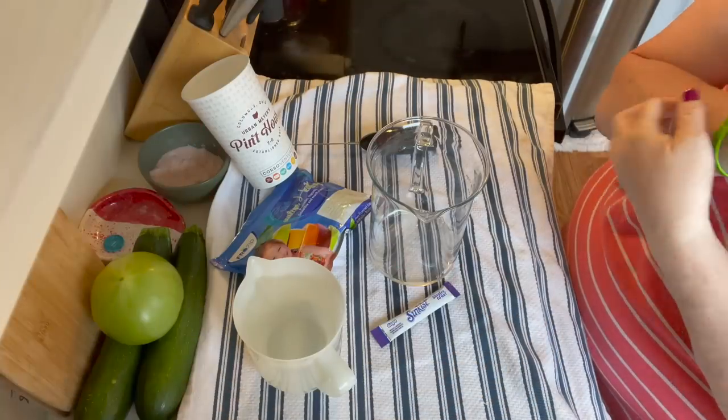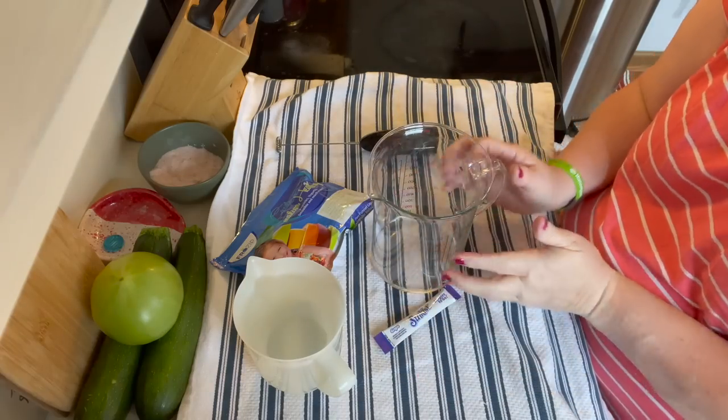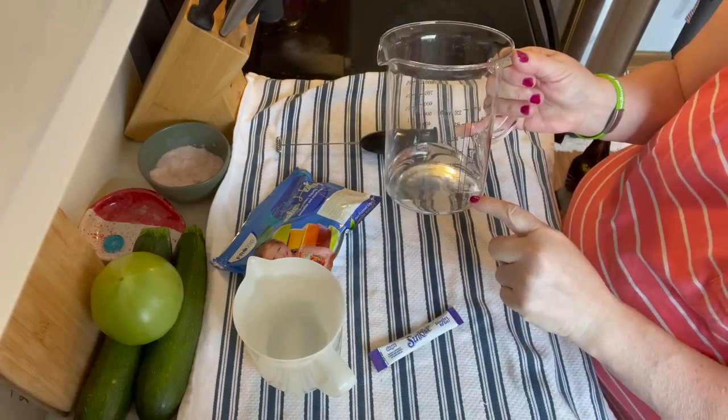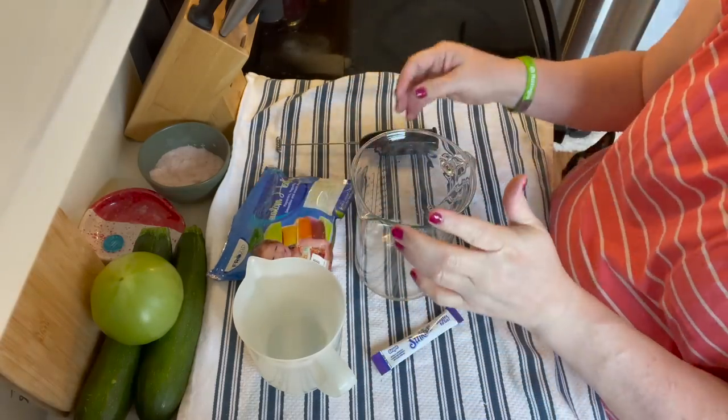Now I need to clear off my counter and get ready to build a little veggie board. All right, guys, we're going to make some adult popsicles. Now, I don't have a lot of vodka left. Normally, I would do a half a cup and the rest water, but I only have a quarter of a cup left.